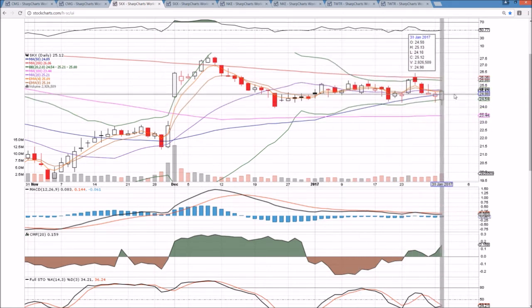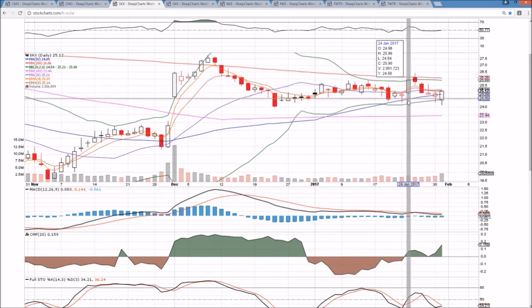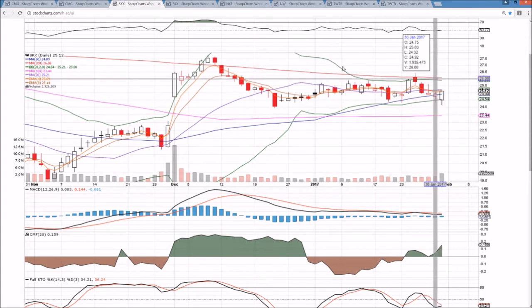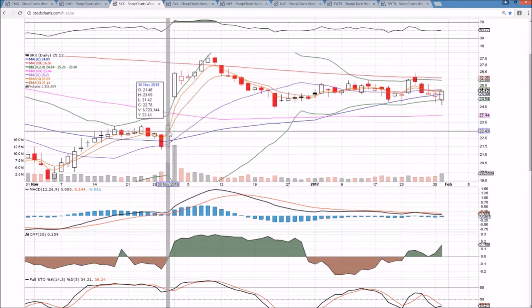So it is still a tight sideways trading range. These Bollinger Bands are supporting the price and rejecting the price. And we're going to have to see a clear breakout or a breakdown to get out of this channel. And we're still keeping our eye on the gap at 23.09.